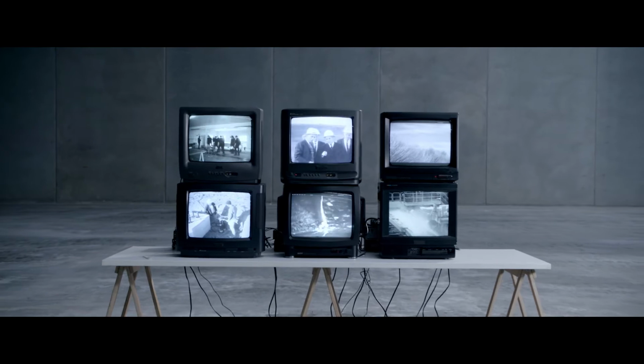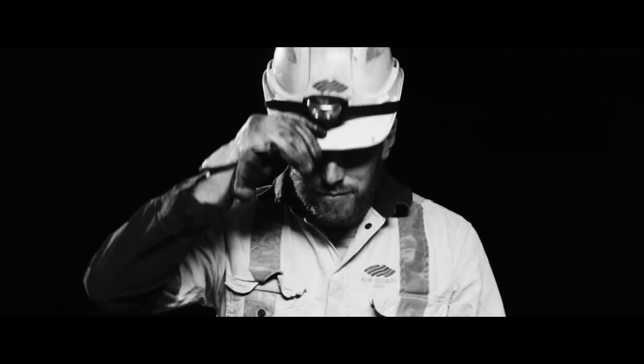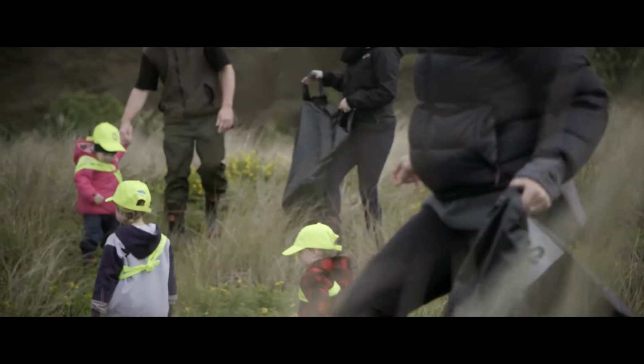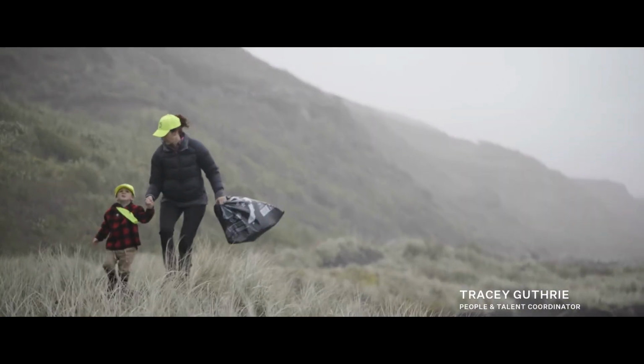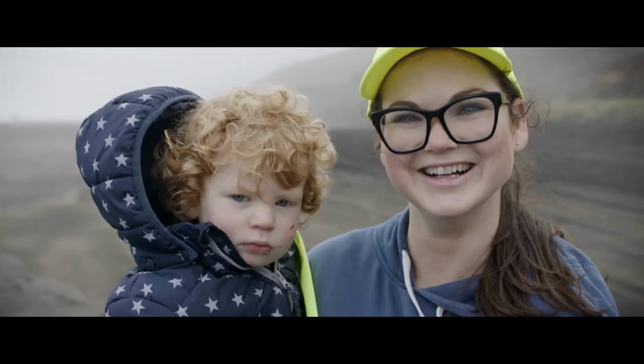The commitment of New Zealand Steel is clear in its products, with our people touching every part of the process, while keeping the focus clearly on sustainability. We run a beach clean-up that brings a whole lot of people together, not just New Zealand Steel employees, which is a really positive thing.